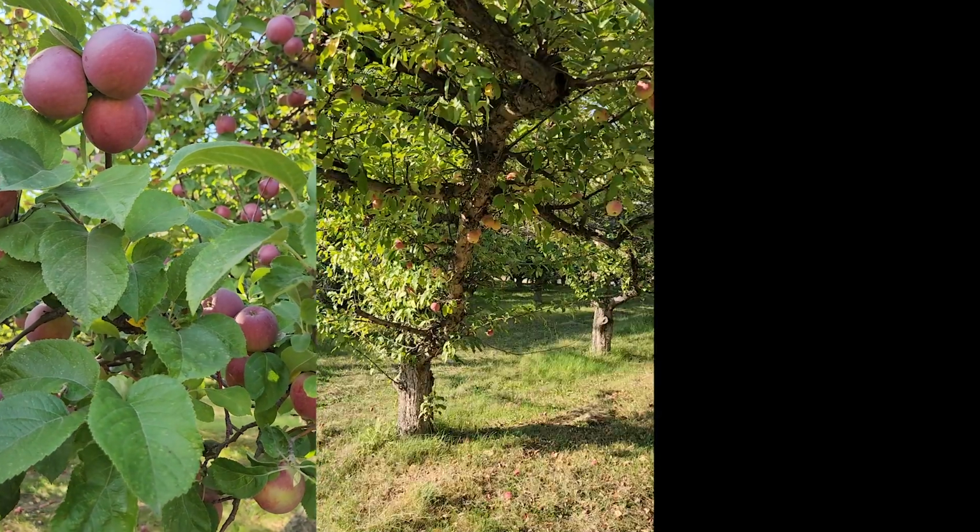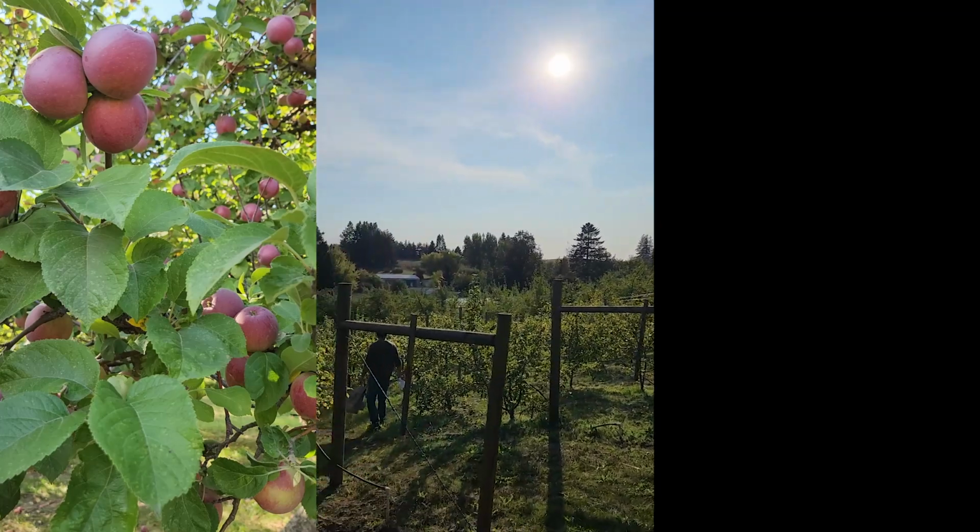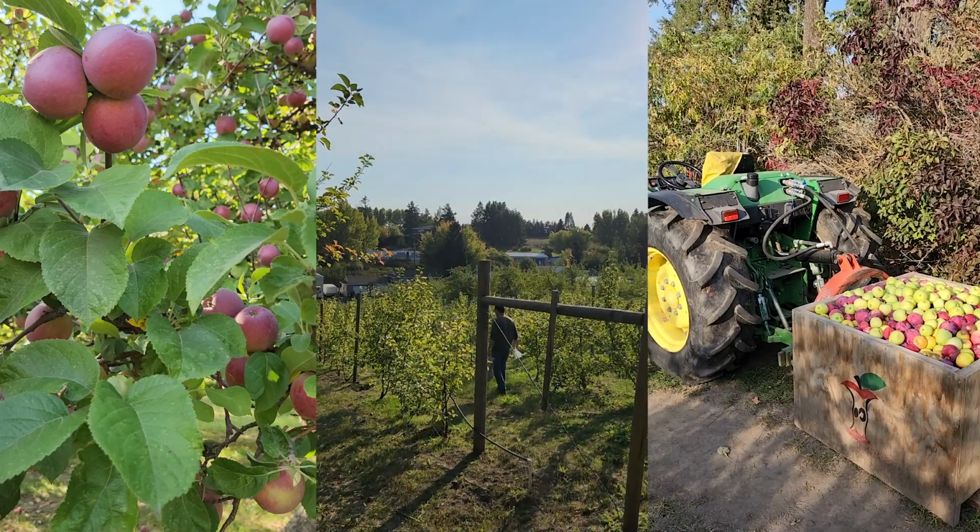Earlier this fall, Jose and I went to the apple orchard to pick apples in addition to the ones that we grew on our own tree. So you can imagine that we have a lot of apples to work through.